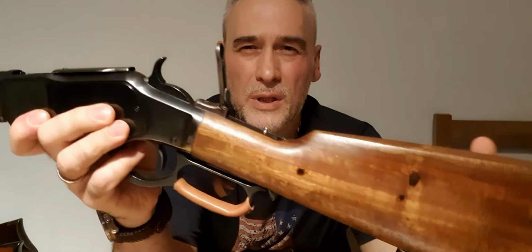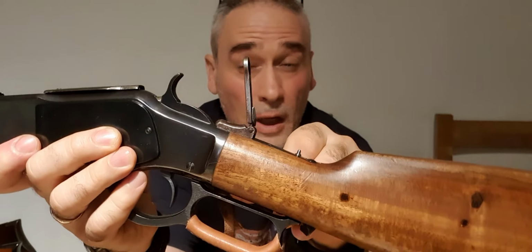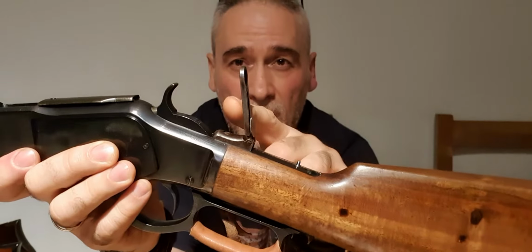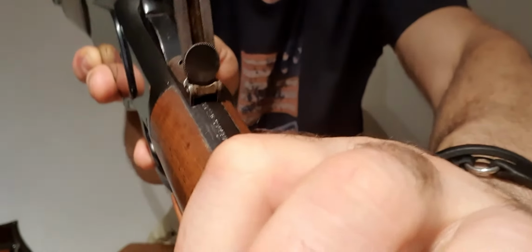Right, another interesting sight, which has become very collectible, is this one. It's 64B, Winchester 64B. And again, it's a very beautiful sight. I think this one was specifically made for a 73. It was not used on other rifles. I might be wrong, but I think it was specifically designed to be issued with a 73 model. Beautiful, beautiful sight. Very sought after.